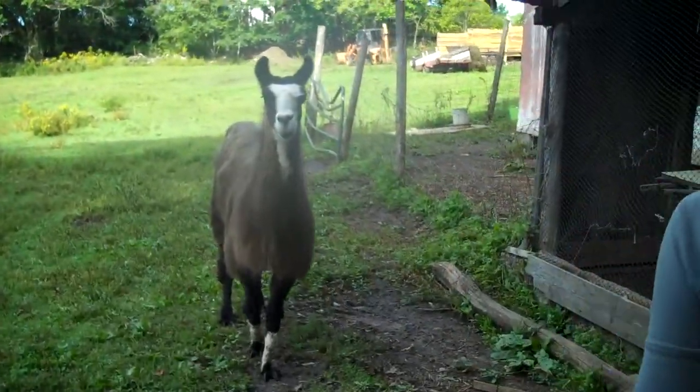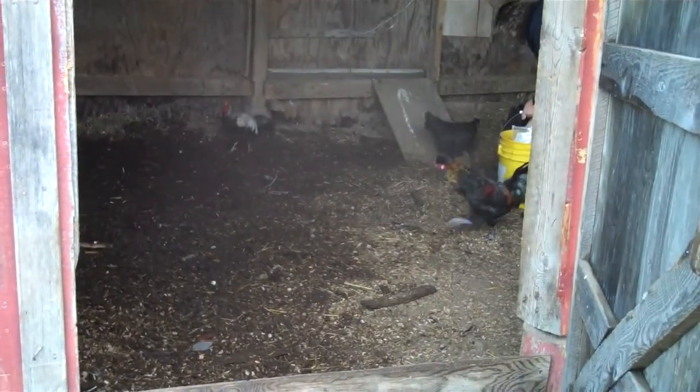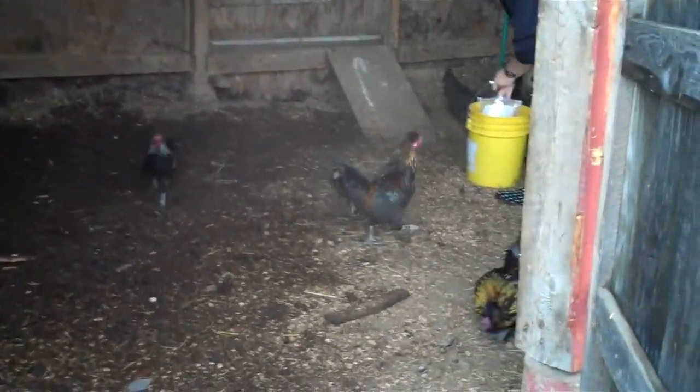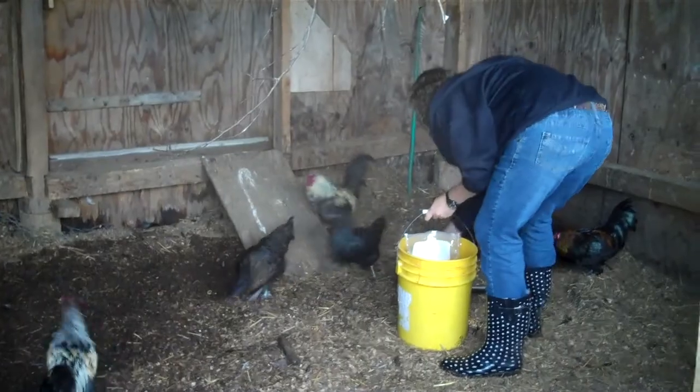But we just go from one to the next, and again we're feeding about a handful per bird. And if they're locked in, sometimes we're on a rotational basis where some chickens get locked in and others are let out, just so we don't have too much commotion in the chicken yard. If they're locked in, we give them maybe an extra handful or 2 per enclosure, just because they don't have access to fresh grass and bugs.